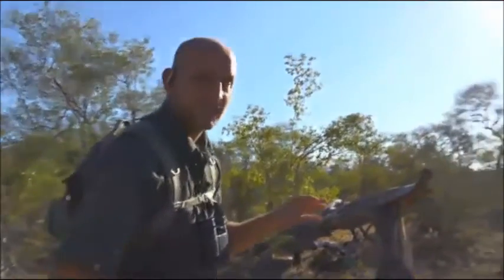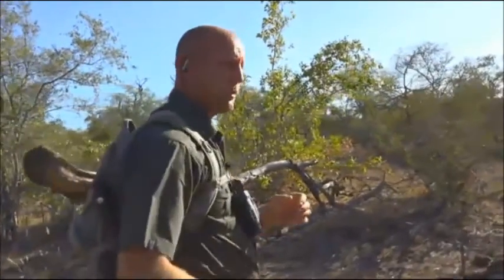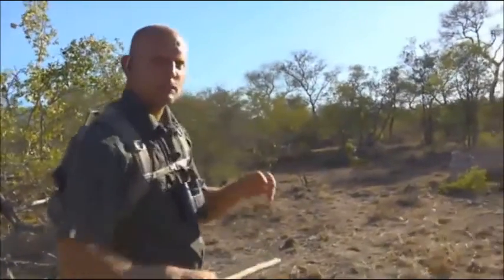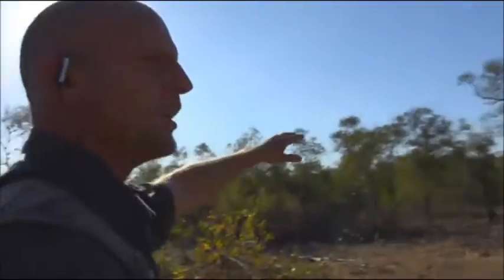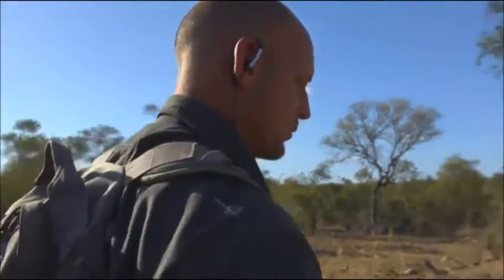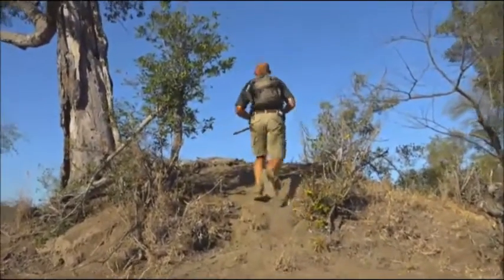Obviously in bush that's thick like this, what you want to try and do is get yourself some elevation to see what's around. Now, this is the only termite mound for quite some time. In actual fact, I think it's the only termite mound in this area. I think the next big termite mound is probably in this direction, in that thick bush, easily, I don't know, about 400 or 500 yards. So this is one of those places that we want to come and stand on and see what we can see. So let me see what is up here.